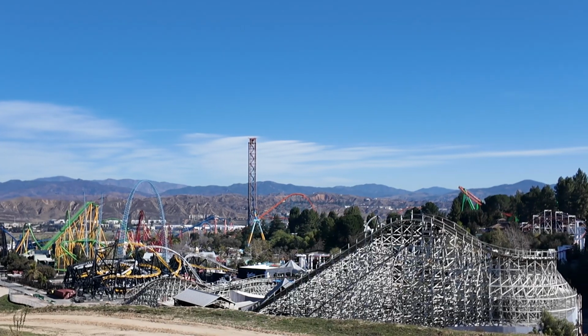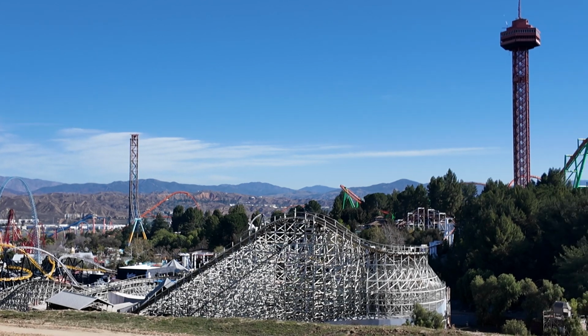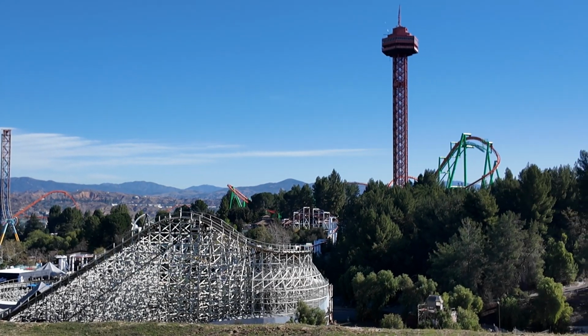I'm Sean. Today we're at Six Flags Magic Mountain, the current world record holder for most roller coasters in a single theme park. Out of the total 35 attractions here, 20 are roller coasters, leaving plenty of options for every roller coaster enthusiast to keep them busy throughout their day. There's a lot to cover, so what are we waiting for? Let's head in.